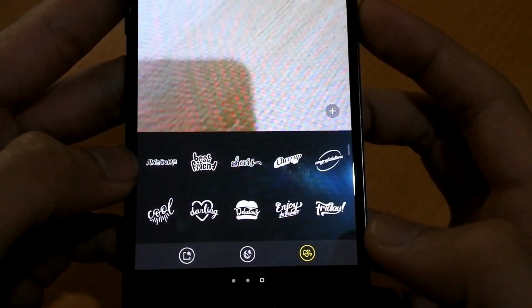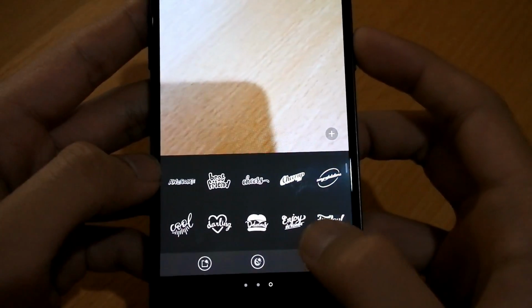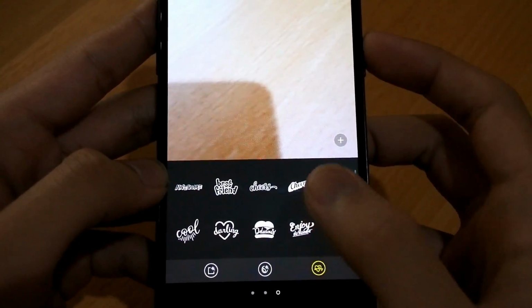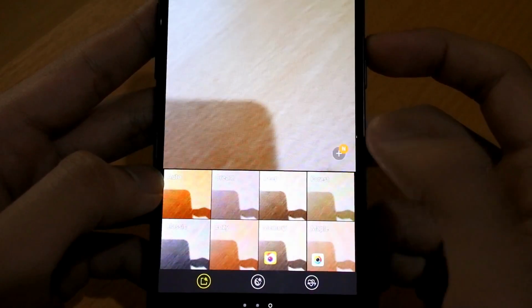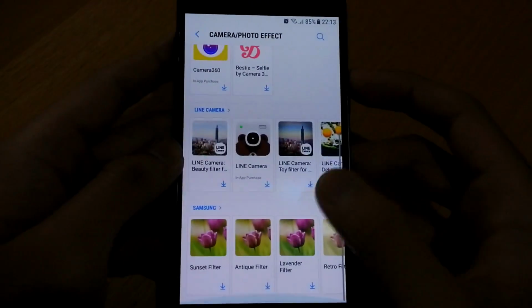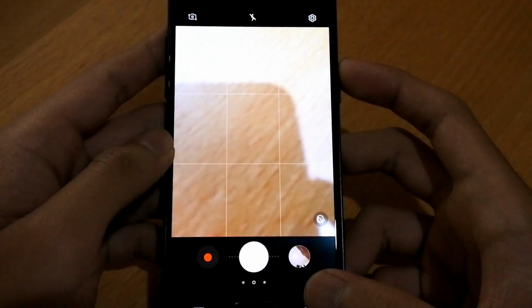You get the filters here, or just stickers. Almost the same like Snapchat and Instagram stories, but this is just static stickers. And oh yes, you could swipe here. There is a plus button. You can download it in here. Just you can add even more filters to your camera app.